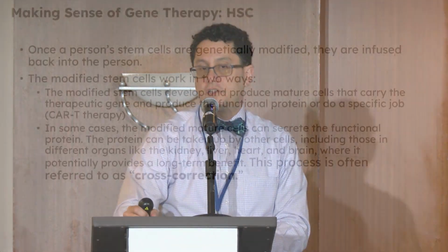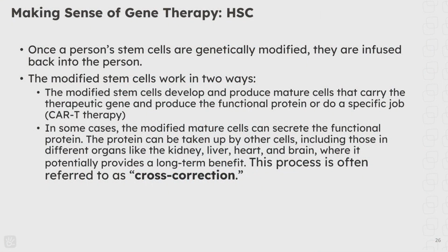This is a process called cross-correction. So, for example, in the talk you're going to hear about, we're able to take a disease that isn't necessarily a disease of white blood cells or red blood cells or macrophages, but we're able to give those cells instructions on how to build something. Those cells then go out and donate their product. For example, if your kidney cell has a faulty lysosome, it's possible to modify your own stem cells, give them instructions on how to make a good lysosome, put those stem cells back inside you, and then those stem cells go out and donate a functioning lysosome to some of the other cells.